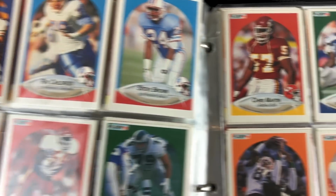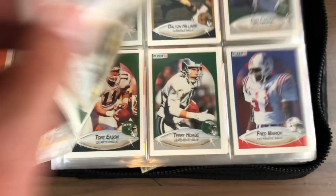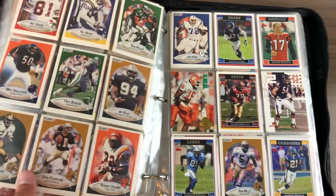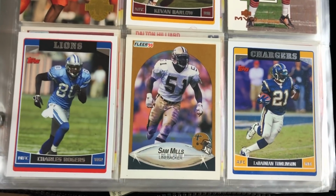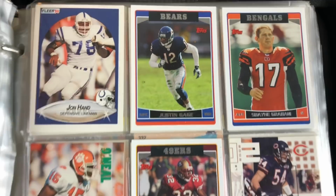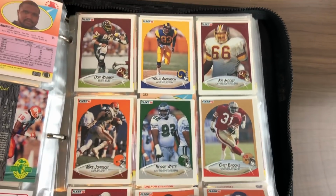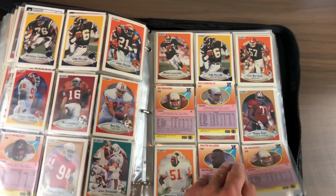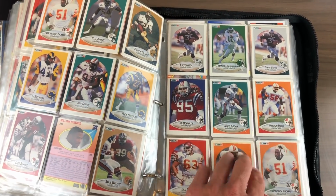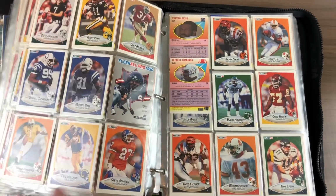But looks like we have a partial set here almost. So I'm not going to continue to pan over those pages like that. We'll focus more on these different years, see if there's any good rookie cards or anything like that. And of course, 1990 Fleer rears its ugly head again. More 90 Fleer. We'll zoom out. And I don't really even see any. I mean, I see some big names here and there. There's Randall Cunningham.